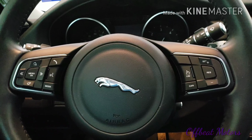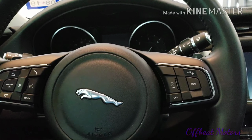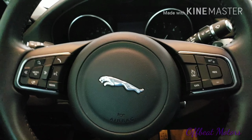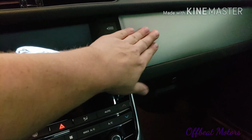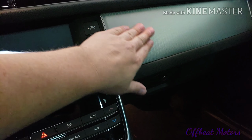This is a 2017 Jaguar XJ. Or not XJ, excuse me, that's the bigger one, XF. I don't know why I said XJ, but this is an XF with the 2-liter 4-cylinder turbo diesel. It's a really nice interior. I really like the looks of it. I like the dash and everything. There were a couple different options you can go with. I think they had a wood style one, a carbon fiber style one, and then there was this one, which is really nice. And you can actually feel the texture to it.